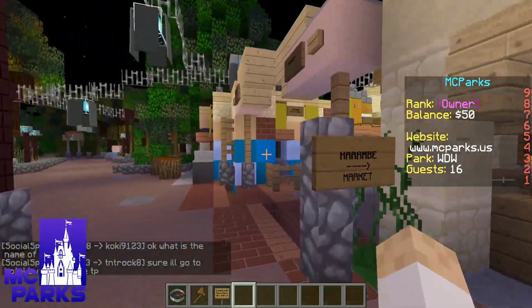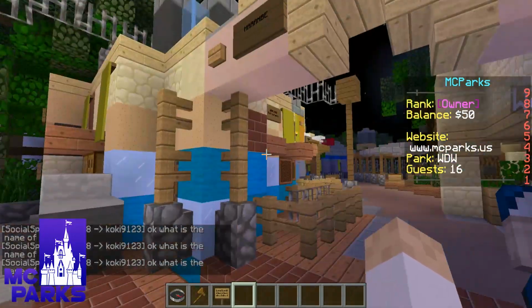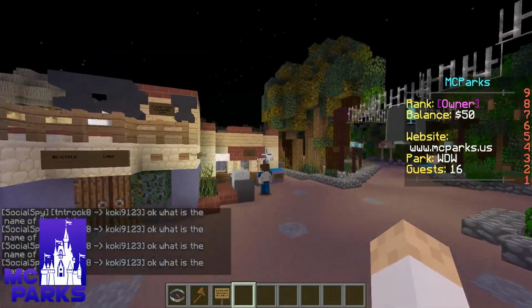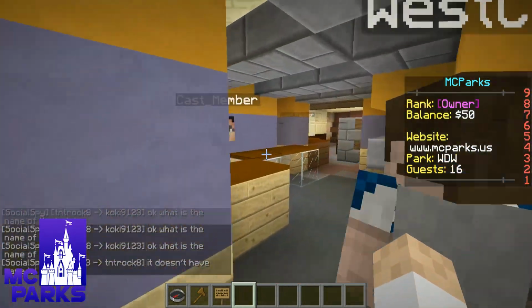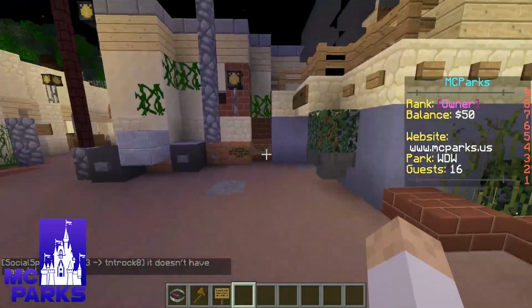We passed Zuri's Sweet Shop over there, which is obviously infamous for its animal dung. Yes, animal dung treats. I haven't tried any, have you? No, I haven't been able to try any. Yeah, I've heard they're good once you get past the fact that it's modeled after animal feces.